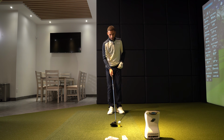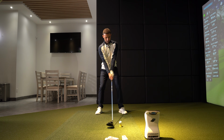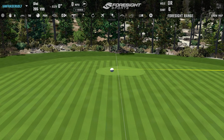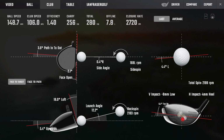I want to see just one more. I feel like I've been about as consistent as I can be with the driver. I think all those ball flights were pretty solid, pretty consistent anyway.